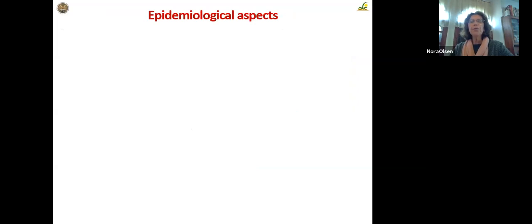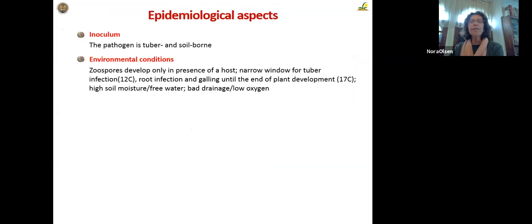Now I will refer to several epidemiological aspects. First, the inoculum. The pathogen is tuber-borne and soil-borne. And of course, it has implications for the management. The environmental conditions I've already mentioned. The zoospore will develop only in the presence of a host. There is a narrow window for tuber infection with a low temperature of 12 degrees Celsius, while the infection of the roots may occur at higher temperatures and along the whole season.